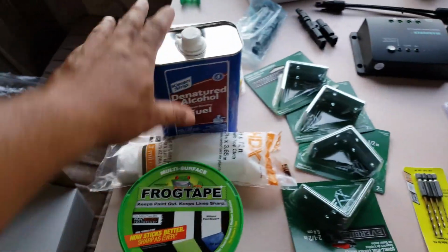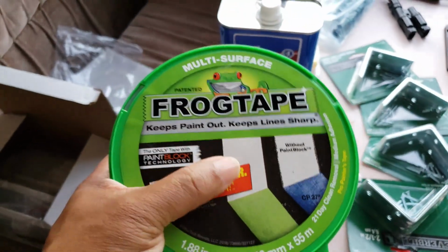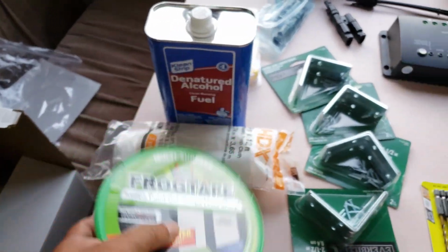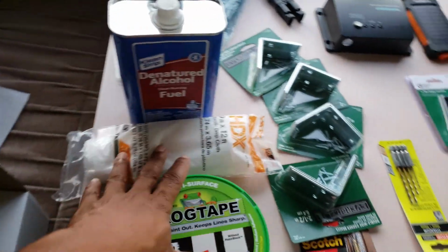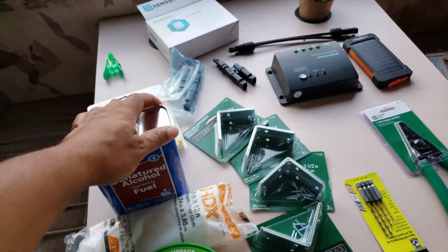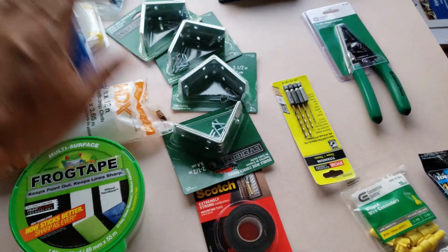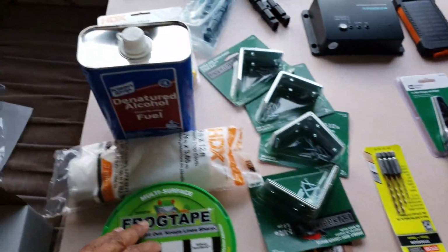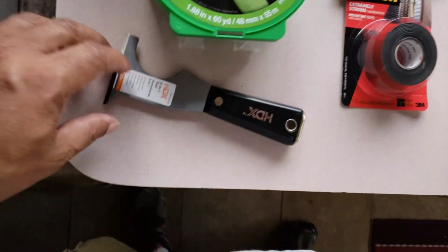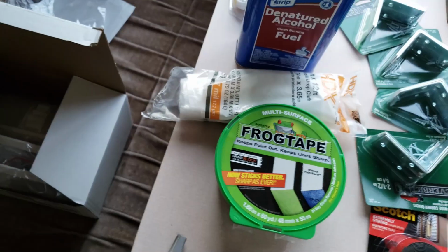I also want to start prepping the paint. I did get this frog tape, which is supposed to really help you tape for painting without paint getting under the tape. I used to run a painting business in college, so I do know something about interior and exterior house painting. That was a long time ago. Got a drop cloth, this, and then this for scraping. There's not a lot to scrape.